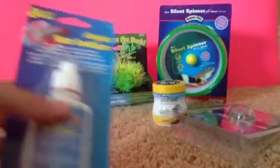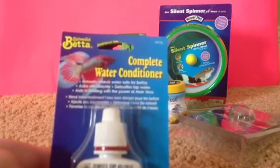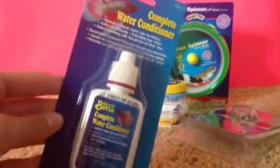And the next thing was this complete water conditioner. This instantly makes water safe for bettas. You just put a couple drops in and it makes it clear and purified.